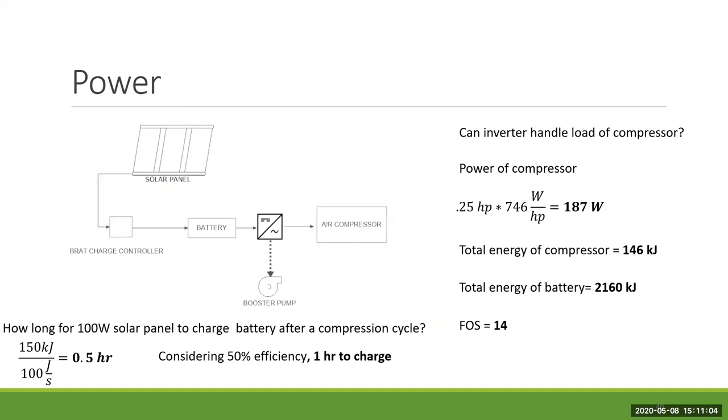So considering the power, you want to know if the inverter can handle the load of the compressor. And simply, we can say that it can, knowing that the factor of safety is 14, where the total energy of the battery is 2,160 kilojoules, and the total energy of the compressor is 146 kilojoules.